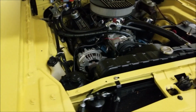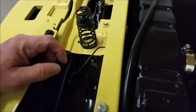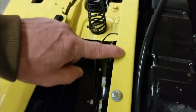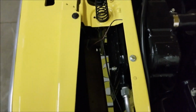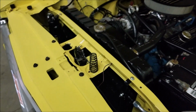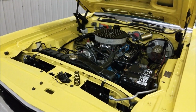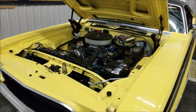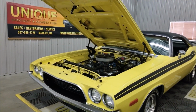One thing I also noticed was original radiator support here with the VIN stamp. You probably can't really make it out in the video, but I'll see if I can get a picture of that, make sure that's in the listing too. But the VIN stamp on the radiator support, original to this car. Sure, there's a few things I'm missing, so go ahead, check out the description on this car.